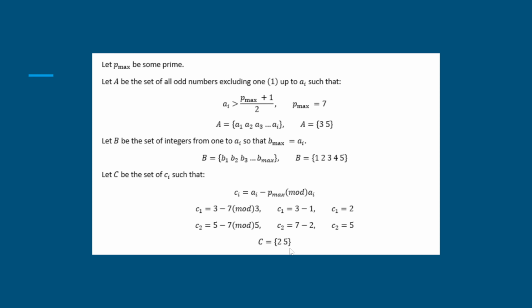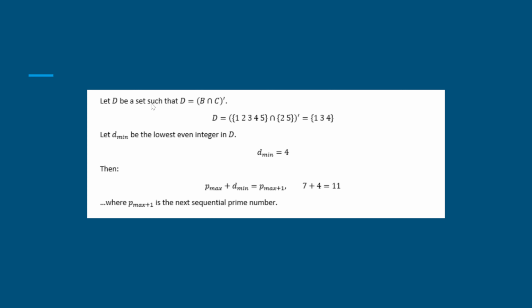All right, so we've defined A and B real quick, and then we use this method to define what C is. So now we're going to create a set D such that we're finding all numbers that are not in both sets. So 2 is in both sets, 5 is in both sets, and now that just leaves us with 1, 3, 4, right?